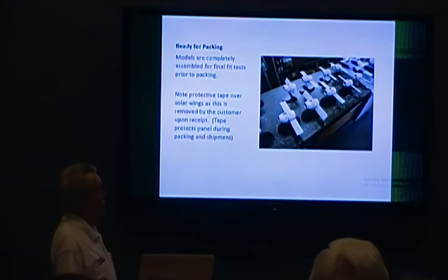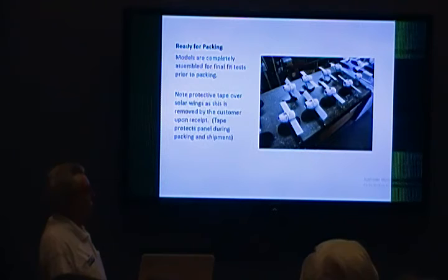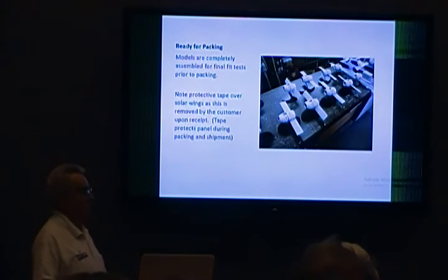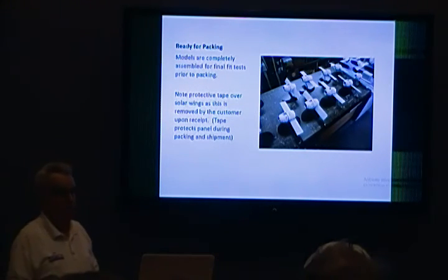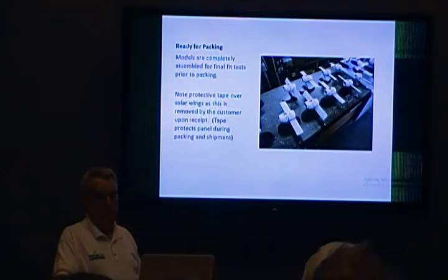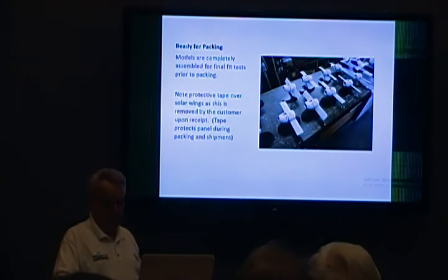And then you have Dragon models here, ready for packing. We've left the protective film on the wings. The customer takes it off when they get to their end destination. We just want to make sure they're protected in transit.